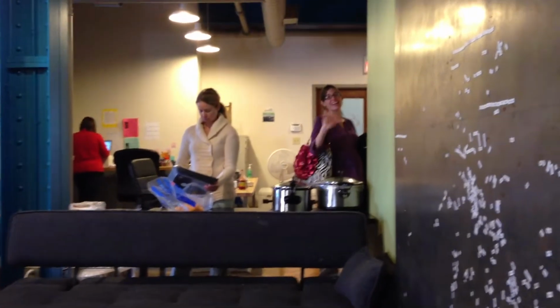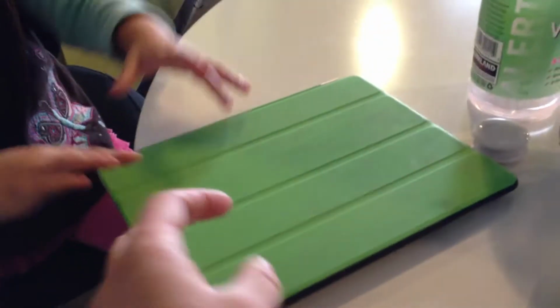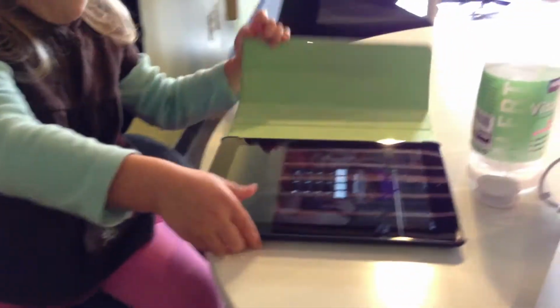Bye. Thanks for coming. Bye, Mommy. Say bye-bye, Mommy. Okay, she wants you to leave so she can play with the iPad. That's what you get to play with, right? Here it is. You want to play with the iPad? You having fun with your daddy? You going to hang out with me here today, Hannah? Yeah. Let's play on the iPad for a little bit.